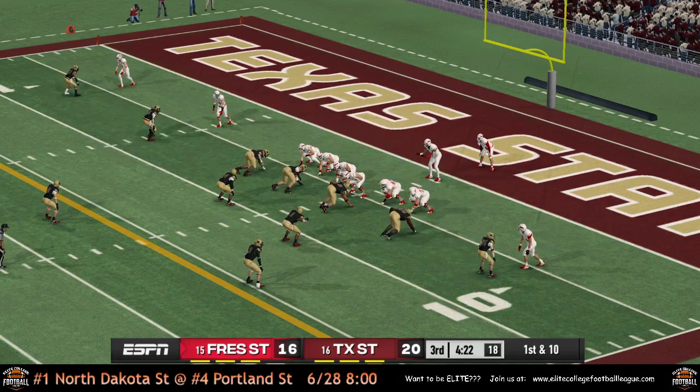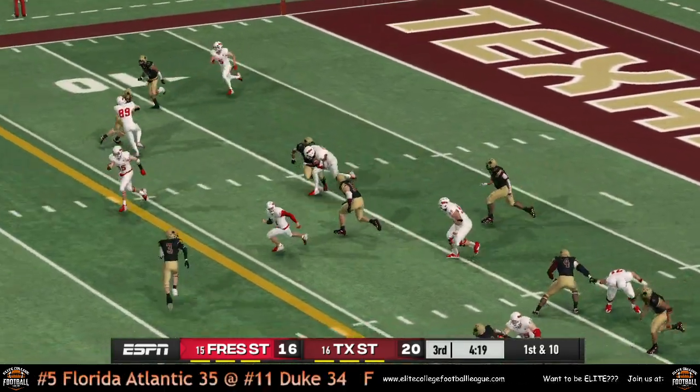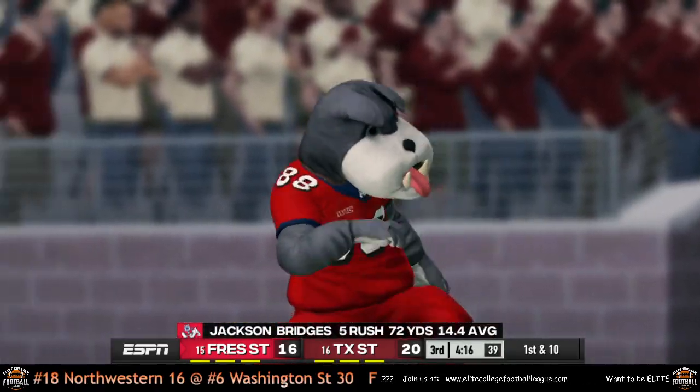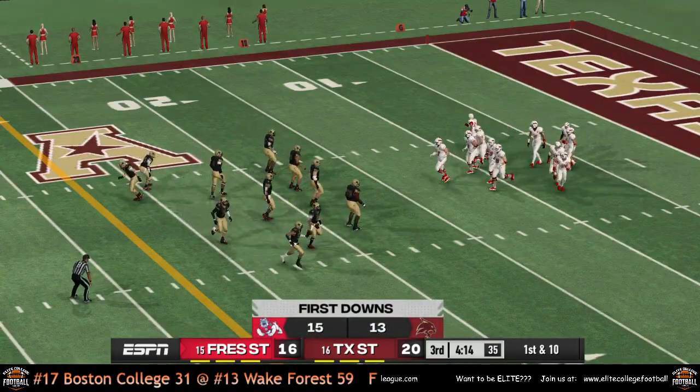They're going to come out two to the top and one to the bottom. And they're going to hand the ball. Nope, read option. There he goes. He broke two tackles and bouncing off everybody. 12-yard gain. Brings up a first and 10. Great execution and a good decision there by the quarterback.